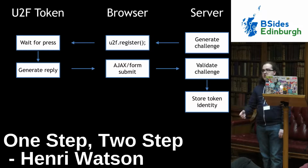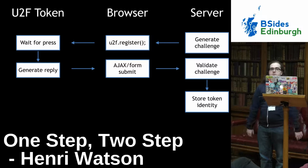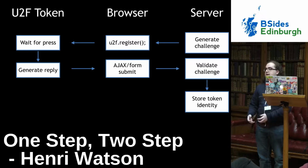So the server takes that challenge, passes it along to the browser. The browser takes information about the current session. It takes the domain name. It takes the username on your service. And it takes that challenge and passes it along to the U2F token. And your U2F token will start flashing and it will confirm, do you want to generate a key for the service? And so you push the button and it generates the key.